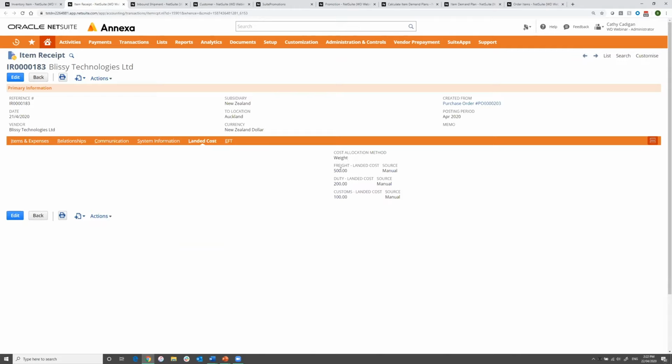We can manually assign a cost against the item receipt, or we can actually change the source to be the actual supplier invoice that we've put into NetSuite, and it'll apply that according to the cost allocation method that we've got. So this works very well on manual if we're having an estimate, because we haven't received that information at the timing that we require. But then it's nice to be able to directly relate the transaction that's in NetSuite back to the source.